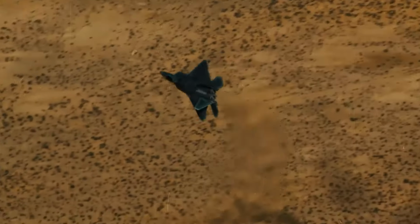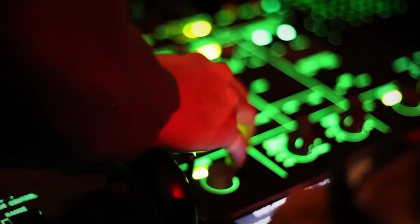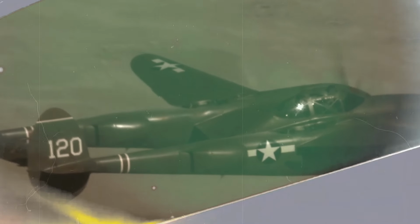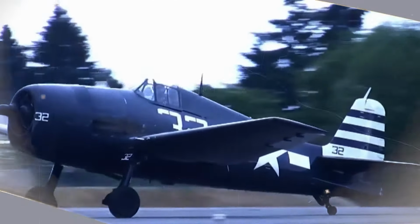Fighter jets have undergone significant evolution over time, progressing through distinct generations marked by technological advancements. The earliest jet fighters emerged during and after World War II, characterized by straight wings and basic construction materials like wood or light alloys, forming the first-generation jet fighters. These aircraft lacked advanced avionics and were primarily focused on air-to-air combat.